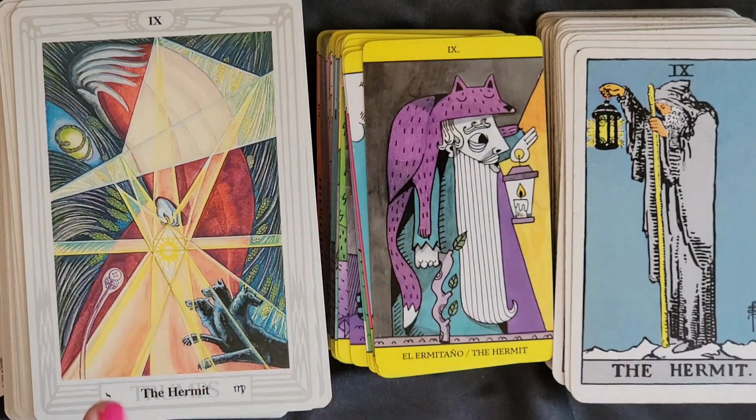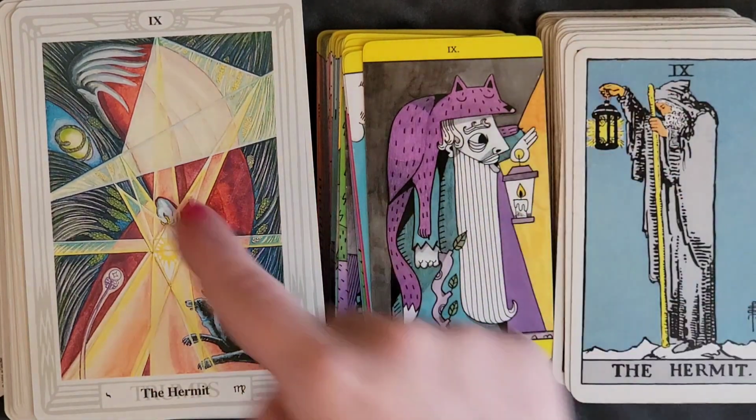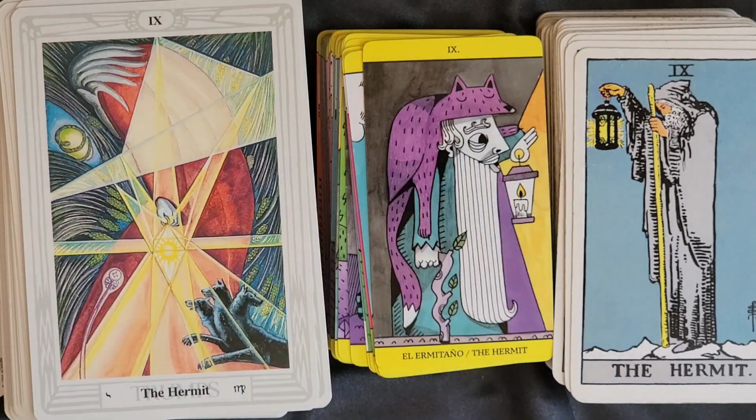All right, moving on to the Thoth side. I'm going to say this angle of the light is a duplication of the Thoth. The fox in his cloak is going to represent this. This looks like sperm. This looks like a hand. From a distance, does that look like a person? Ooh, that is a person.